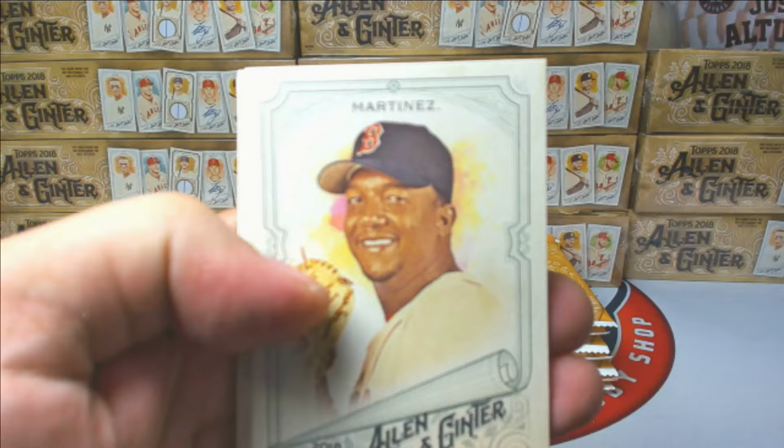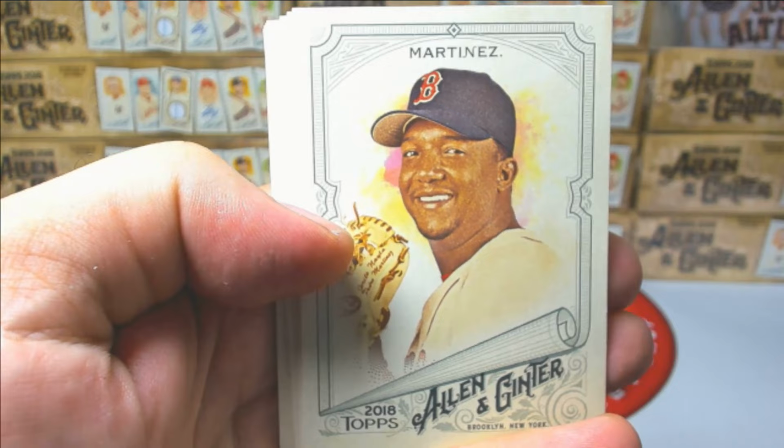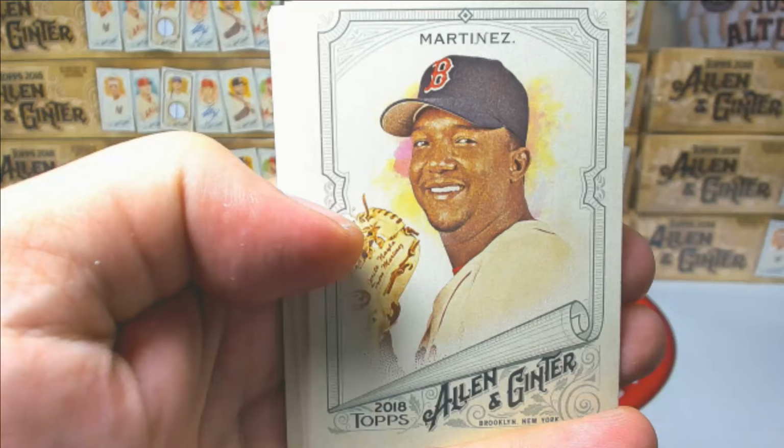I apologize, I just need to get my picture locked in real quick here. Not your eyes. Well, it is your eyes because my picture's jacked up here. There we go. Okay, let's try that.